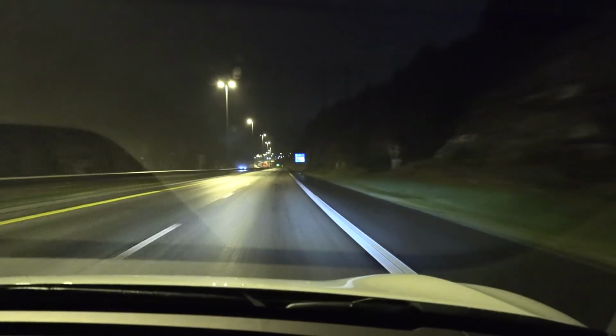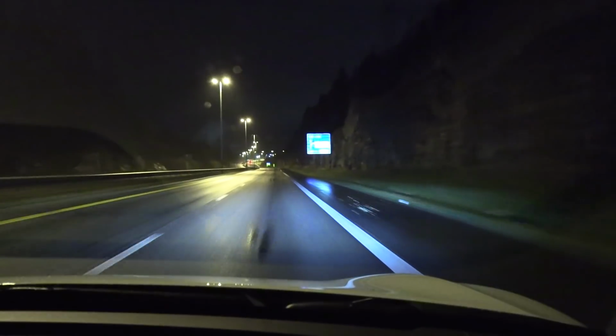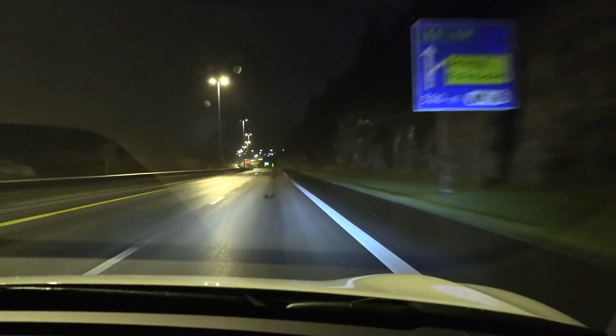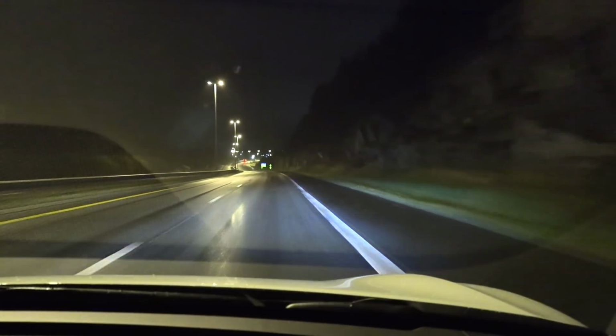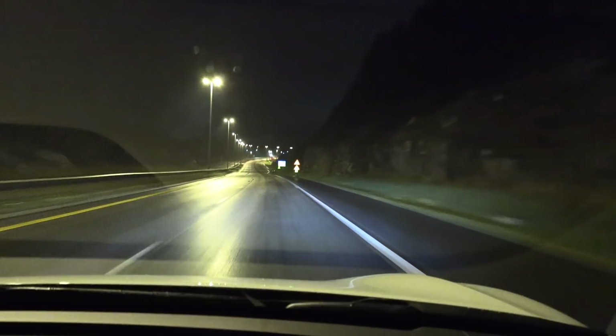We've been driving for 11 minutes. Consumption is 249 watt-hour per kilometer. But I see we have an advantage now. By starting at 4 at night, there are no left lane huggers in our way.